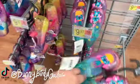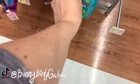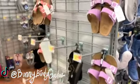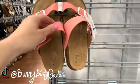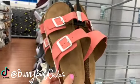Oh my gosh, you guys, look at Stitch. These are so cute. I want to be a little girl right now. I'll just switch places with my niece for a day and wear all the cute little shoes because those are so adorable. And these are brand new, you guys, as well. This is sort of like a faux leather. It's not really a foam, it's more of a faux leather, but actually really cute.